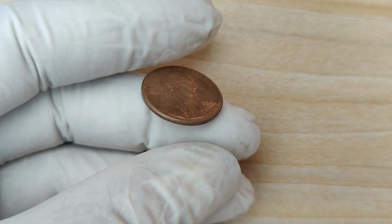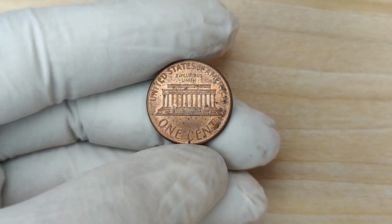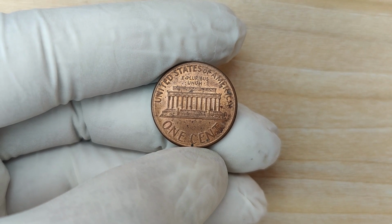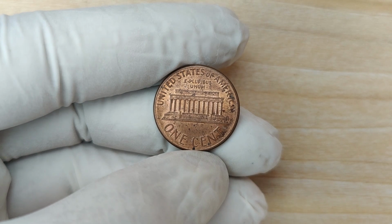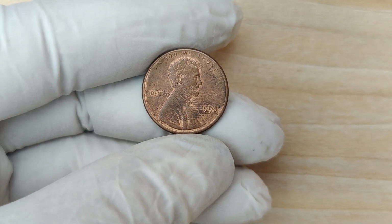For comparison, that's more than the average price of a mansion. Collectors are willing to pay this price due to the rarity and condition of these coins. The 1990 no-S-proof Lincoln penny has become one of the holy grails of coin collecting. It's like winning the lottery, but with a coin that's been hiding in plain sight.